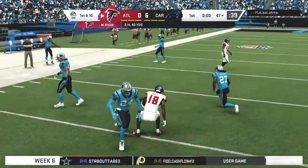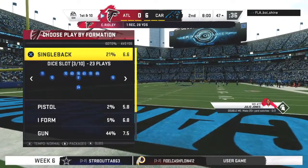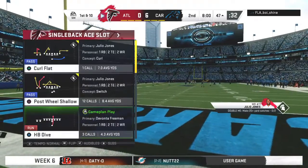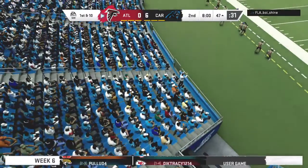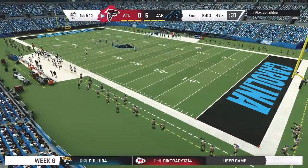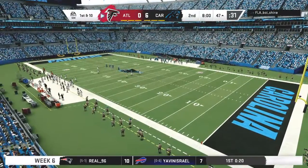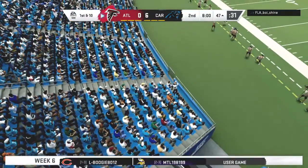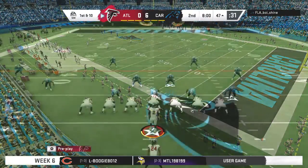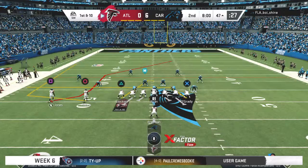Now a deep ball here hauled in just past the 50. 6-0 our score after 1. 2nd quarter now, Falcon football as they've got it with a 1st and 10. So from Panther territory now, it's 1st and 10 at the 47.